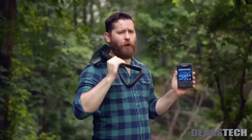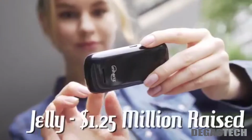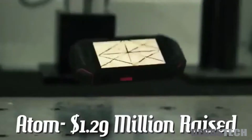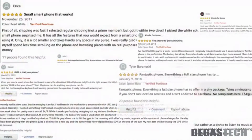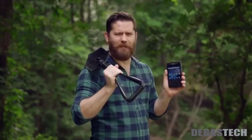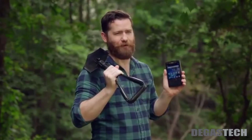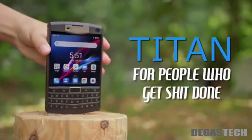This ain't our first rodeo when it comes to smartphones. Titan is our 3rd Kickstarter campaign. We have a proven track record of delivering functional phones that solve real problems. So if you're tired of today's wimpy smartphones and want something that'll last, back us today and be one of the first to receive your very own. Titan, for people who get shit done.